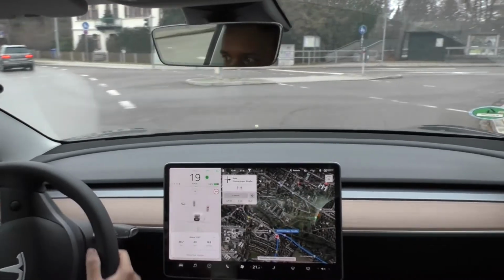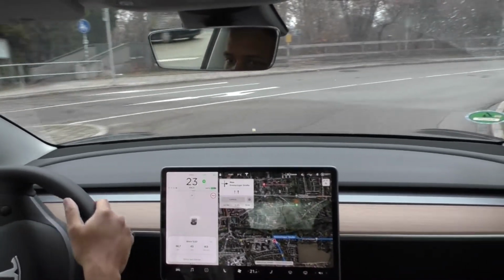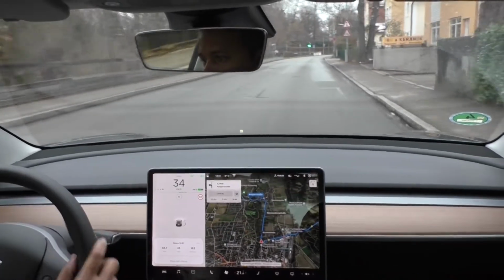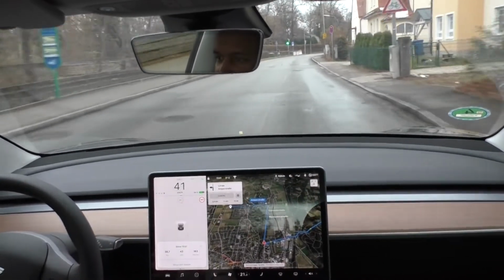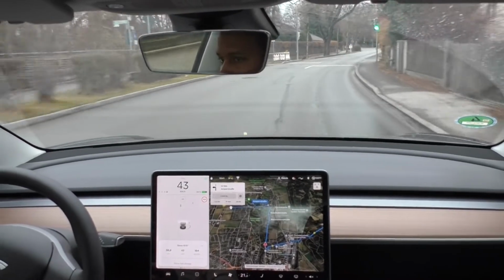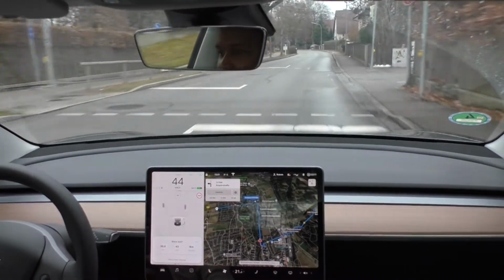Turn right. Yes, consumption is 163 watt hours per kilometer. Yeah, not so bad.